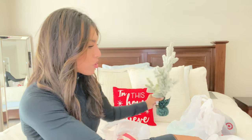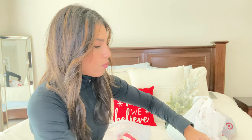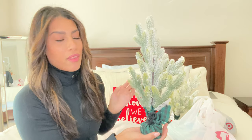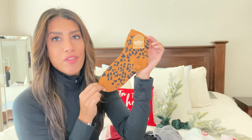So here's the first one, and then I picked up a second one. I think one I'll put on my dining room table, and then the other one I might put somewhere in the living room or even the kitchen. But I just thought that was so pretty. Next, from Target's dollar spot, I grabbed these socks. I thought they were so cute.